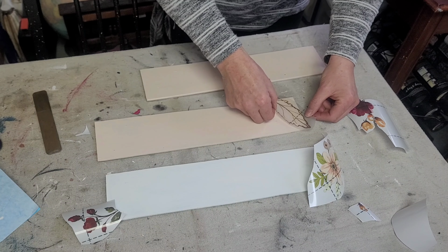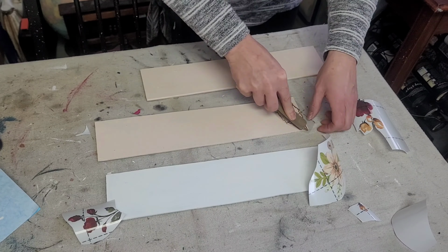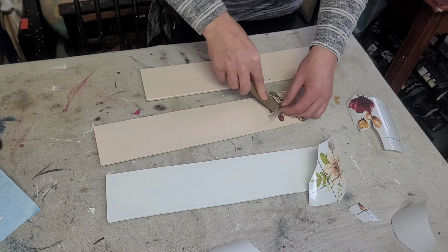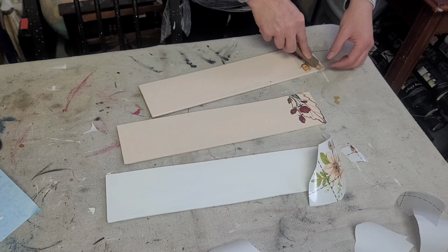Now I decided I wanted to add a little something special on each one of these signs, and so I'm using transfers for that. And the two pink signs are getting little pieces that I had left over of Midnight Floral, which is a Redesign by Prima transfer. And the top white one is getting a piece of Painted Floral by Redesign by Prima.